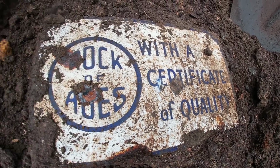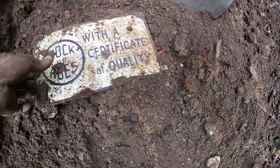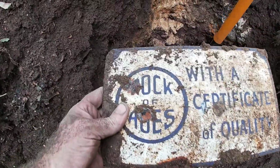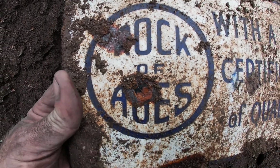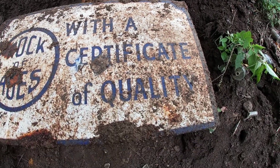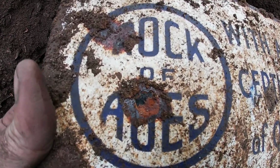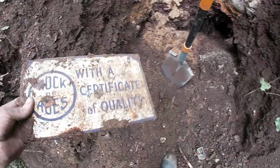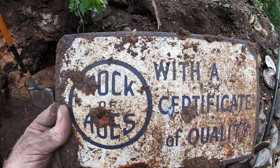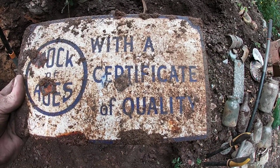Well, look at that, everybody. Rock of Ages. Yeah, Def Leppard, man. Hey, Rocks Cousteau, right? This is nice. This is going to clean up pretty good. I mean, it's not flawless, right? But there's enough of it there, everybody. That's a keeper. Nice porcelain sign. Rock of Ages with a certificate of quality.